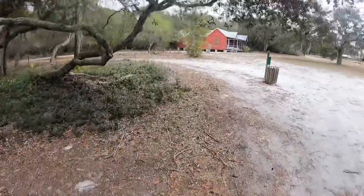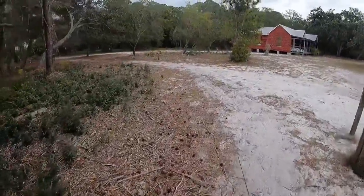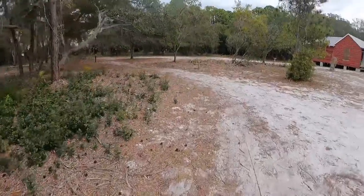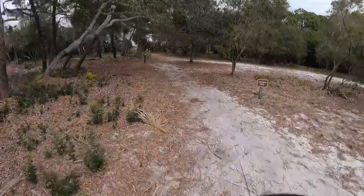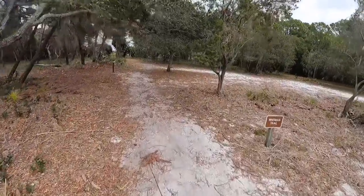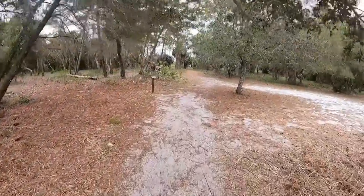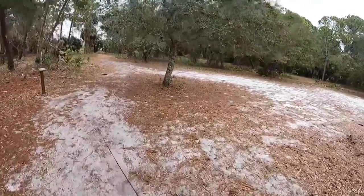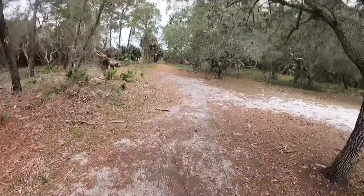I'm here at the Museum State Park in Cedar Key. I'm not familiar with this spot in terms of fishing it. Been to the museum, which is cool. You got to check it out if you're ever in Cedar Key. But there's a trail that leads back to the water here, and we've been striking out every spot here.